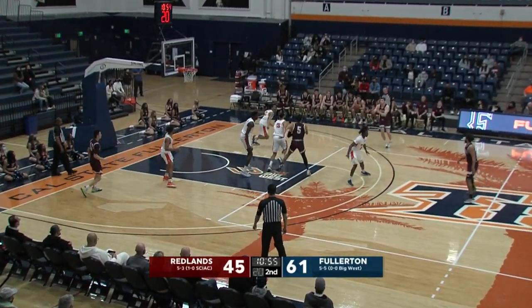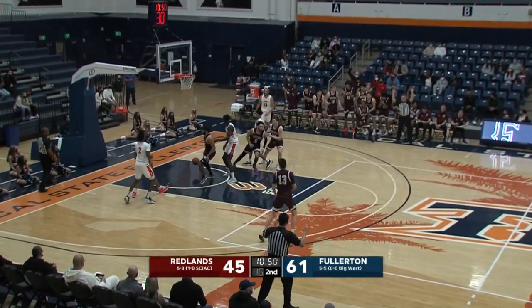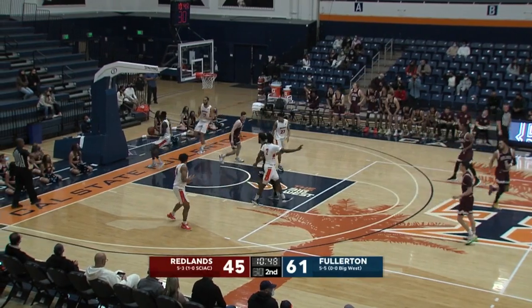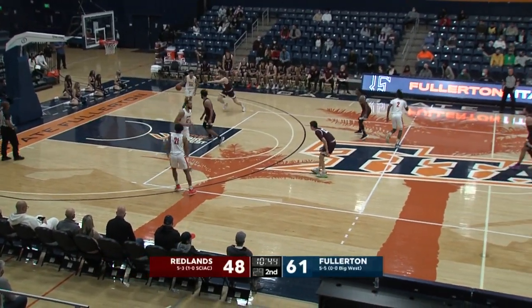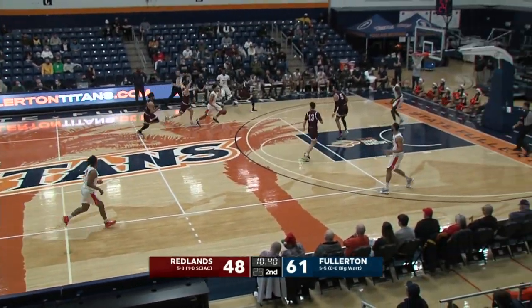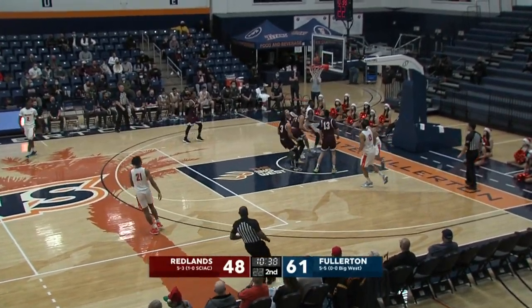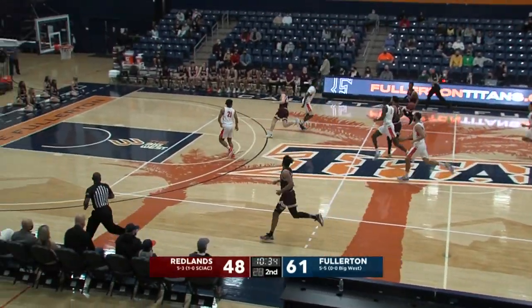Power off the screen. Swing it to Duckett, open to shoot. And it kind of soft rattles in. Darnay Duckett, his first three-pointer tonight. 9 points. He's got a chance with a strong finish to get to his season average. Although, again, these stats don't count on the Redlands record or the stats as San Antonio blows a layup.